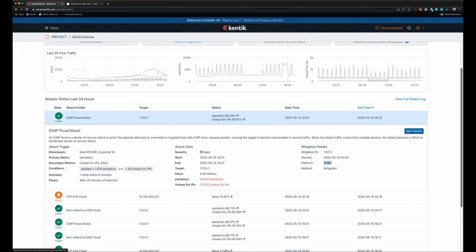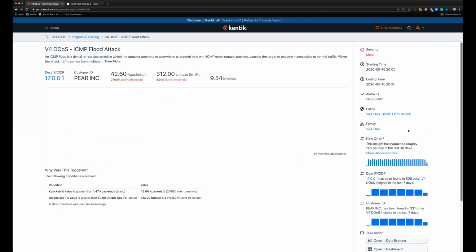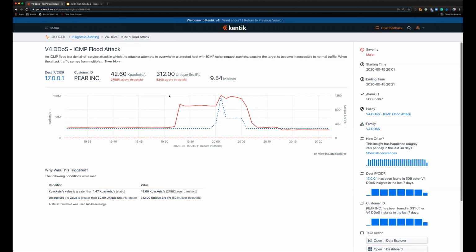If I click on this blue view details button, then it takes me into a screen that gives me a lot more information about this attack. I can see a graph that shows me over time, what did that traffic look like? This was what my baseline was before the attack came in. Then I can see my attack traffic on the graph as the attack came in, as it went on, and then I can see the traffic kind of tail off as the attack ended.